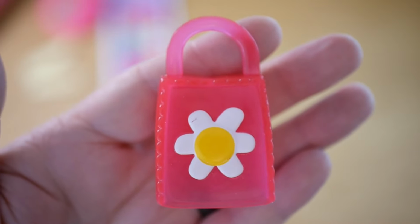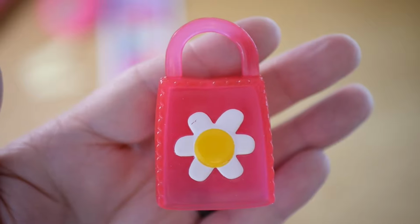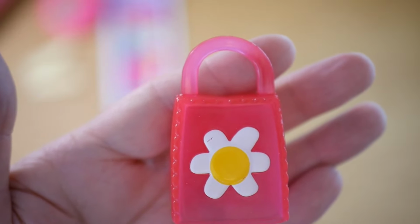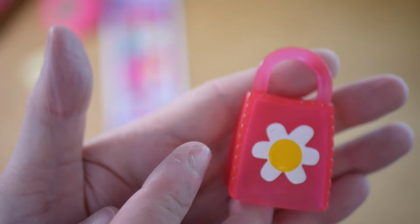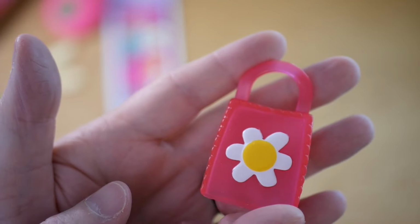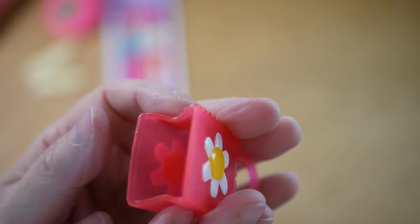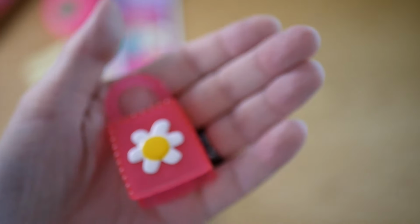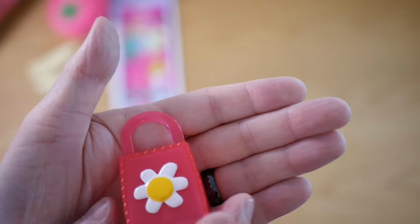So there they are. I've also got this little handbag here, which has got a flower on it, which seems a bit odd, seeing as she is meant to be strawberry themed. I thought there'd be at least a strawberry on there. But on both sides there's this kind of flower motif. There's no bottom to this, so it obviously doesn't open to put anything in. But that's okay, it is meant to be an accessory, I suppose. So that is a handbag there.